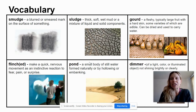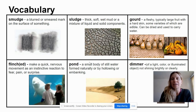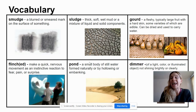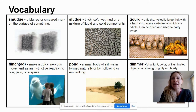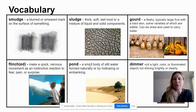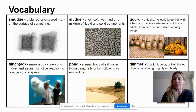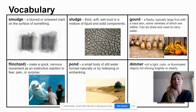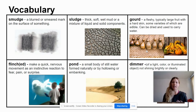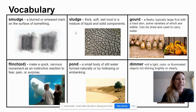Gourd, a fleshy, typically large fruit with hard skin, some varieties of which are edible, which means you can eat them. They can be dried and used to carry water. So you'll notice here the gourds on the right-hand side, which could be used for decorations, but then you'll also notice there are a bunch of these here as well in Mexico. They're dried fruit and they're used to carry different types of water or juice.